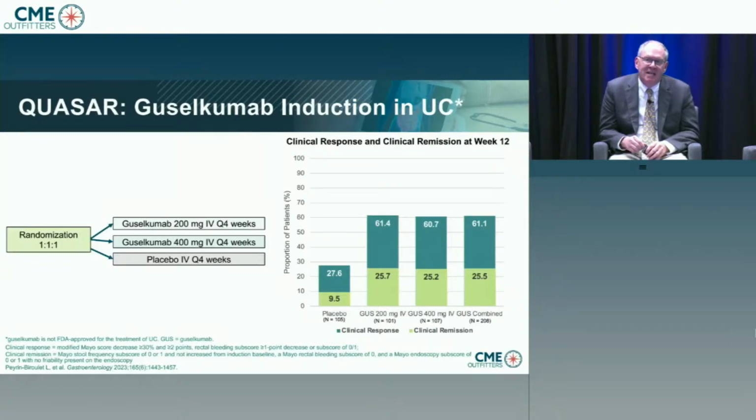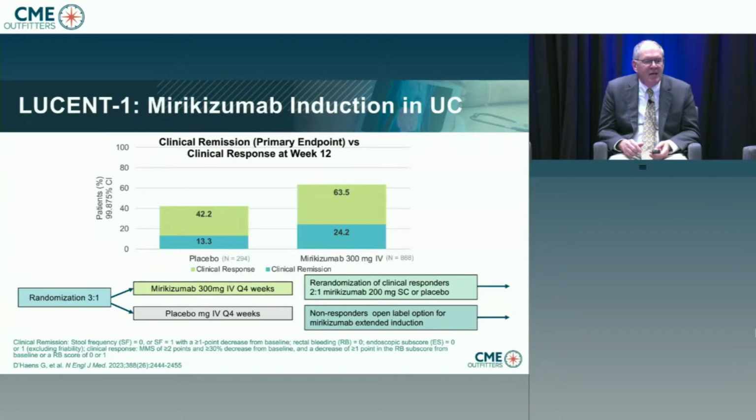INSPIRE was the risankizumab induction trial in ulcerative colitis. And this was a phase 3 trial. So here patients were randomized to 1,200 milligrams of risankizumab. So note the difference in the dose compared to Crohn's, which was 600, 1,200 here, every 4 weeks times 3 doses versus placebo. And you're seeing about a 14% delta on the remission. So recall that with QUASAR, it was 16%. Here, it's about 14%.